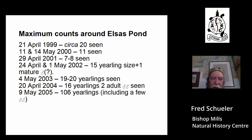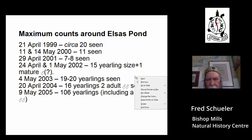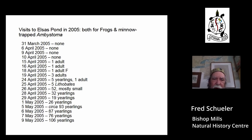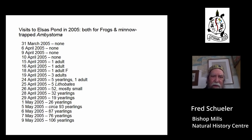You can see that 2005 was our highest count, of 106 on the 9th of May. And this shows how many visits I was making to get that largest number.